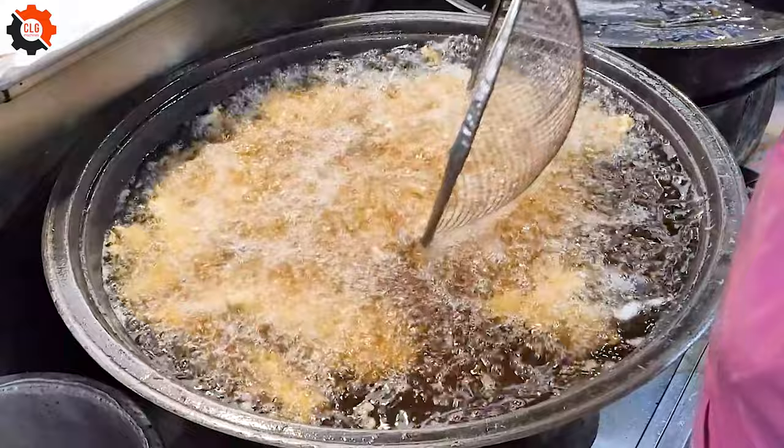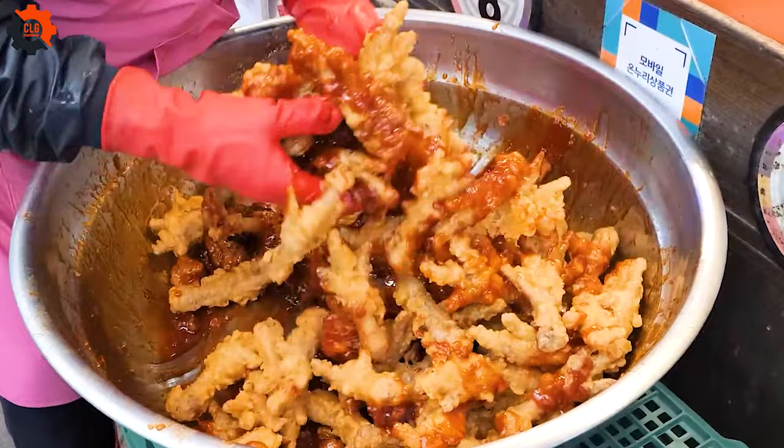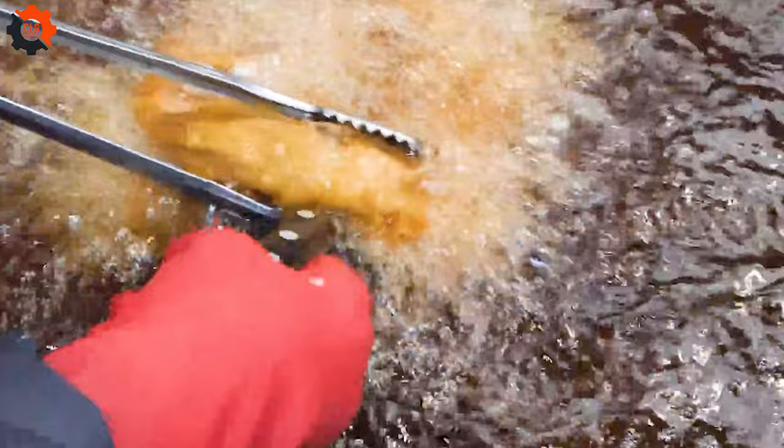These dishes exemplify the spirit of Korean street food: bold flavors, innovative cooking, and a communal eating experience that draws people together. Whether you're a local or a traveler, the fried chicken of Jocheon is a culinary adventure that starts with a crunch and ends with a craving for more. So, next time you find yourself in Korea, follow the irresistible aroma to Jocheon. Your taste buds will thank you.